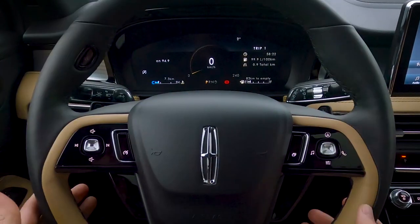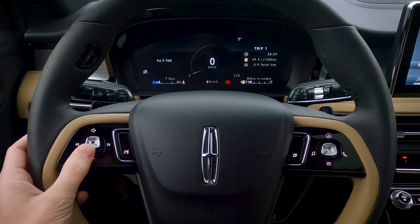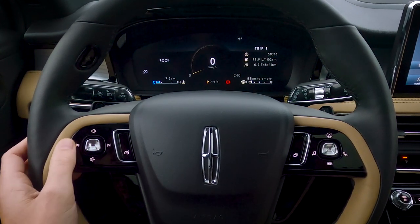Okay, next up, let's take a peek at the steering wheel. So a couple things to point out, starting off on our left-hand side, we do have our volume rocker. So we can go up in order to increase the volume, or move that down in order to decrease. We can change songs or change stations by moving this rocker left or right.